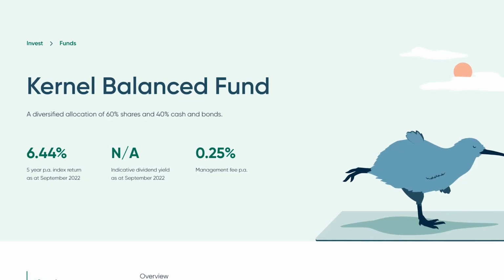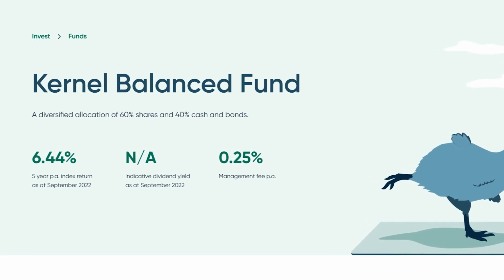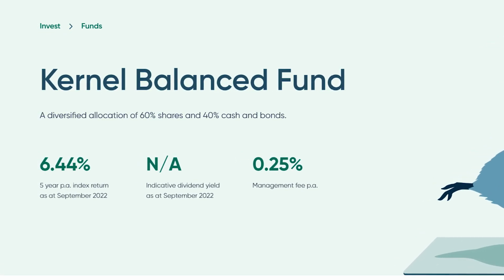And finally, we have the Kernel Balanced Fund, which like the Kernel Cash Plus Fund is also broadly diversified, however with this fund investing 60% in stocks and 40% in fixed income investments. In the name of course is the word balanced, and that's what this fund offers. With a 60% weighting in stocks, you get a bit of exposure to the high volatility stuff you'd get with the High Growth Fund for example, while you also have a 40% weighting of the safe and stable stuff a fund like the Cash Plus Fund invests in, for example.